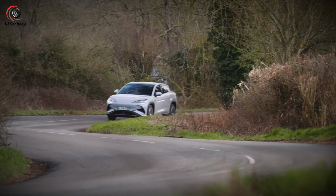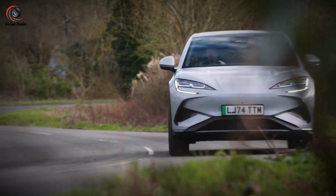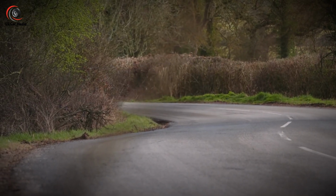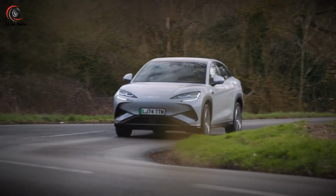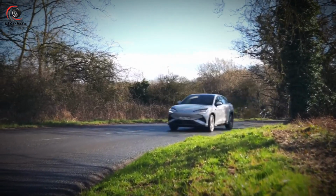It's global. You want to talk legacy? Here's the crazy part. We're watching it unfold in real time. The Sealion 7 is part of a new legacy, not of muscle cars and gas-powered giants, but of clean sheet design, smart engineering, and global competition that pushes the whole industry forward.